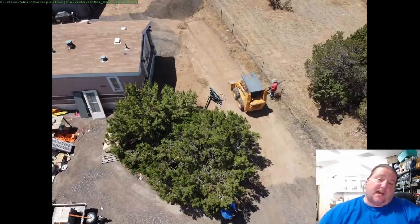You can see there, that's the tile that's going to go in the kitchen. Here's her basketball hoop set up.